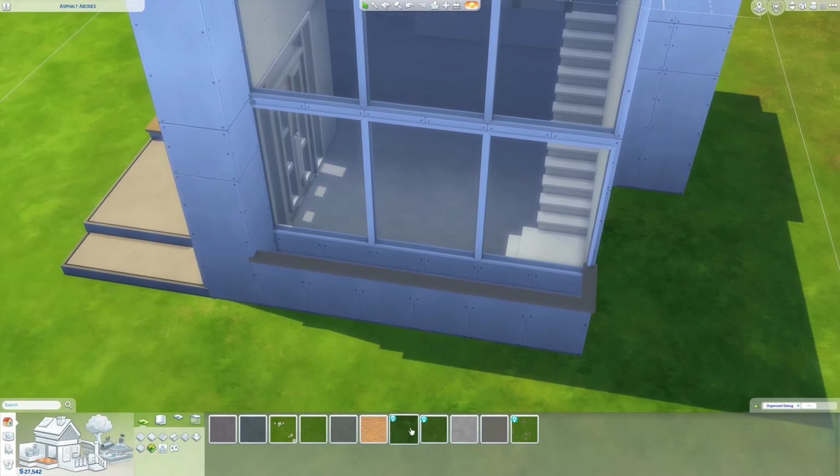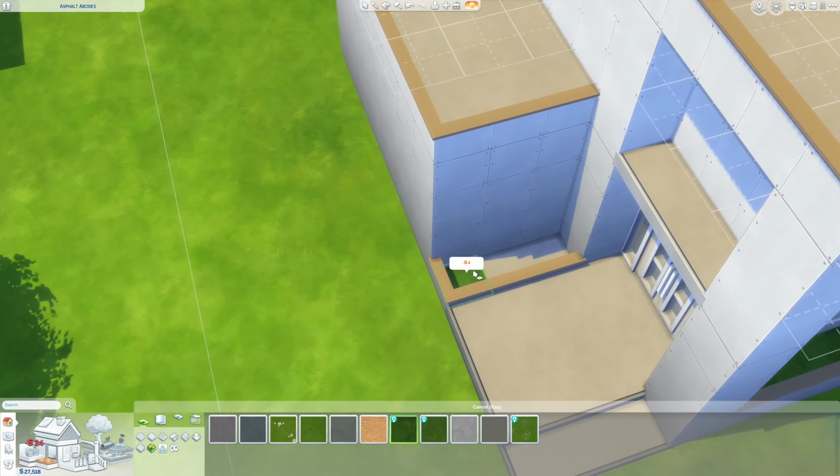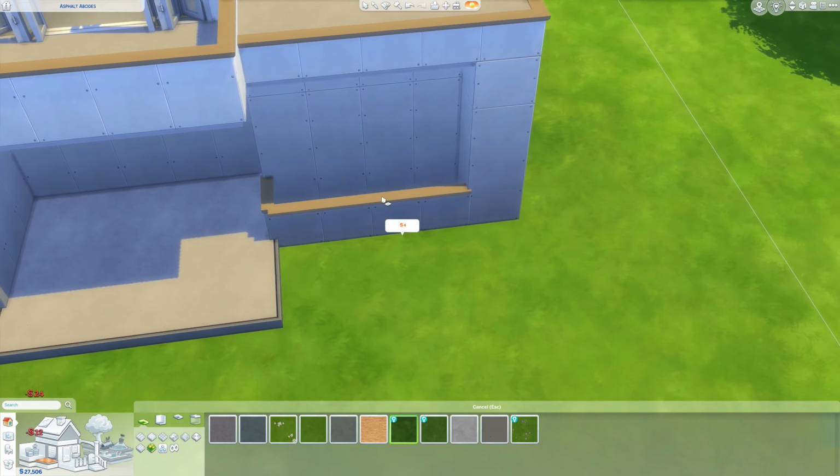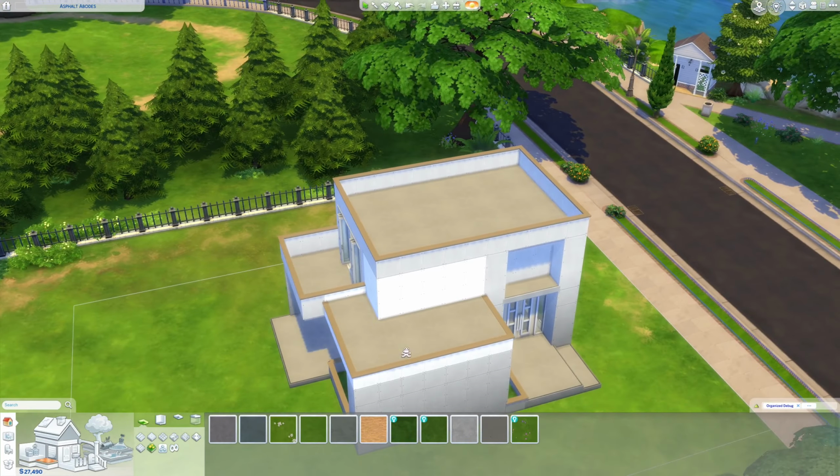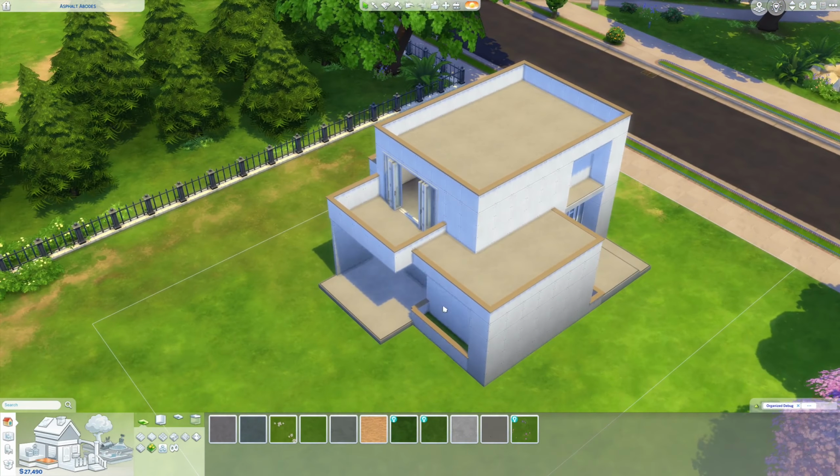And about these patches, I think that we will make them all green. I'm gonna make this house kind of partly eco. At least I hope. I always hope that it's gonna be good, but I'm always not sure if it will.